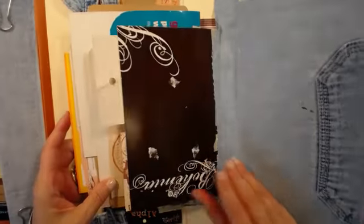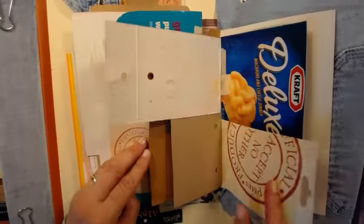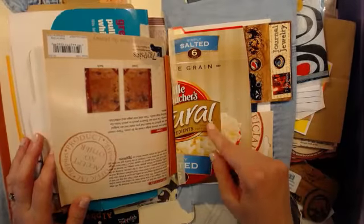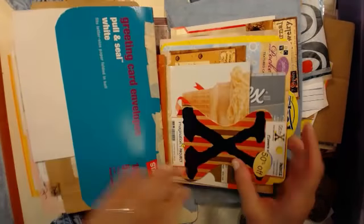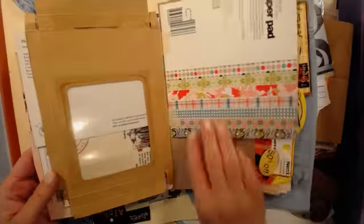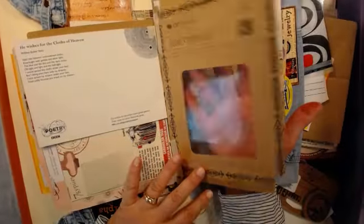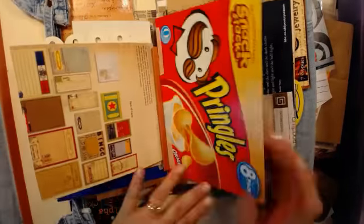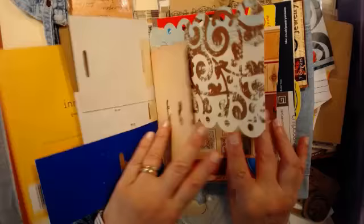It's all just leftover bits of packaging. Popcorn, Seven Gypsies. Anyway, it doesn't really matter which way it goes. The tops of envelopes, the packaging, old postcards and cards. So this was the challenge.